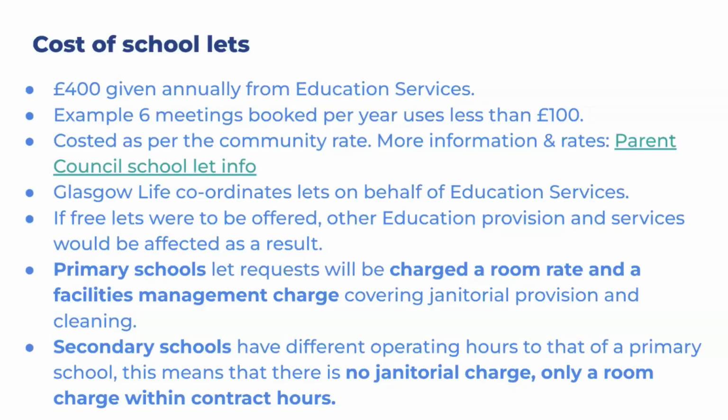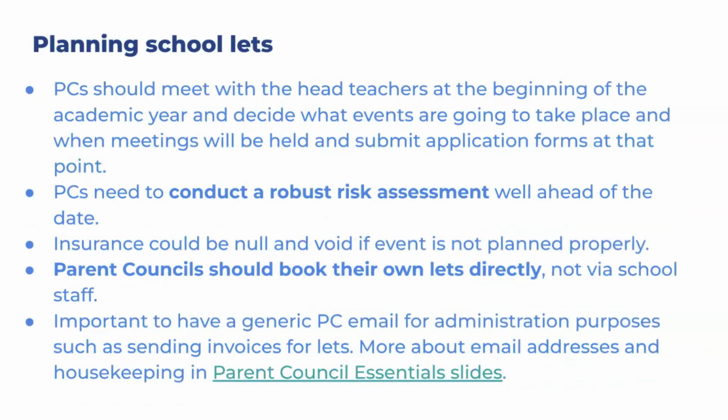Primary school let requests will all be charged a room rate and a facilities management charge. That covers the cost of having a janitor and any cleaning too. Secondary schools have different operating hours to that of a primary school, and because the janitors are there, they are on site. There is no janitorial charge, only a room charge within contract hours, and that's why we've said to people, if you're just having a meeting and your parent council is simply going through its business as you would a normal meeting, it may actually be cheaper to have that in the secondary school. I often have to book lets, and I would always book a secondary school because the charge is fairly minimal. So we have encouraged parent councils in the primary schools to look at the secondary estate. It's different when you're having events, but if it's just a normal meeting, you could book a meeting room or a classroom in the secondary school.